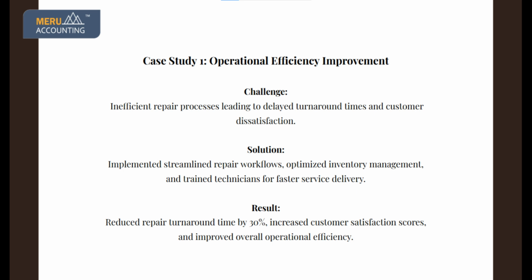The challenge? A repair service struggling with inefficiency. The process was slow, resulting in delayed turnaround times and unhappy customers. So, what was done? We implemented streamlined workflows to make repairs faster and smoother. We optimized inventory management to ensure parts were available when needed. And we didn't stop there.